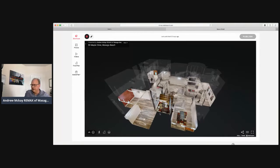And what we also have now, I'll show it up there. We can supply you with these. These are the glasses where you put your phone in and you can walk around the house virtually. So if anybody's interested in looking at these, just let me know.